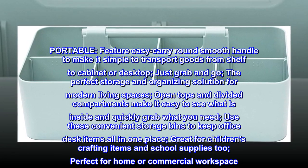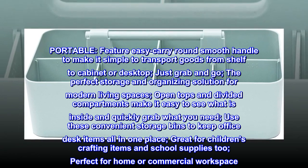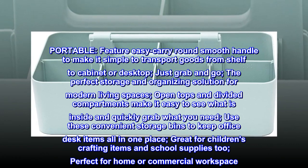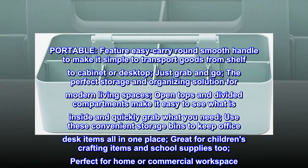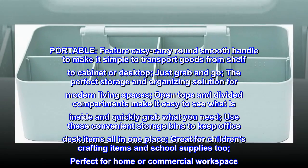Portable. Feature easy carry round smooth handle to make it simple to transport goods from shelf to cabinet or desktop. Just grab and go. The perfect storage and organizing solution for modern living spaces. Open tops and divided compartments make it easy to see what is inside and quickly grab what you need.